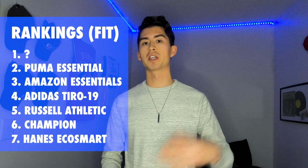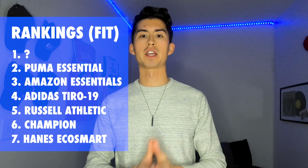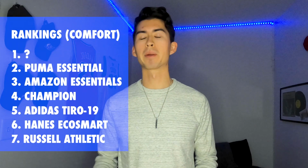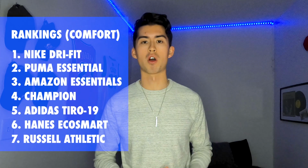Just because I can easily wear these lounging around or even working out, I'm gonna have to rank these number 1 overall in fit. For comfort, I've got to say the rayon fibers on the inside of these pants are extremely soft and I cannot stop wearing these just because they are so comfortable. So again, I'm gonna have to rank these number 1 overall in comfort.